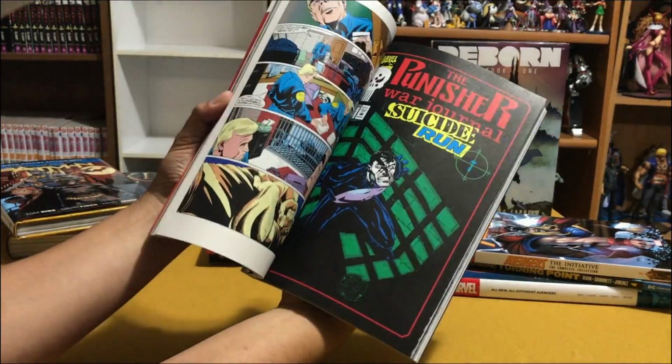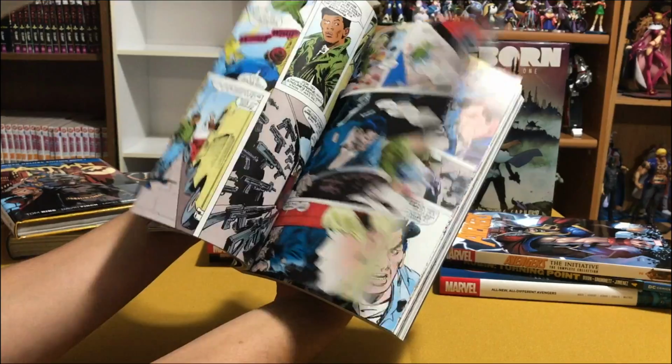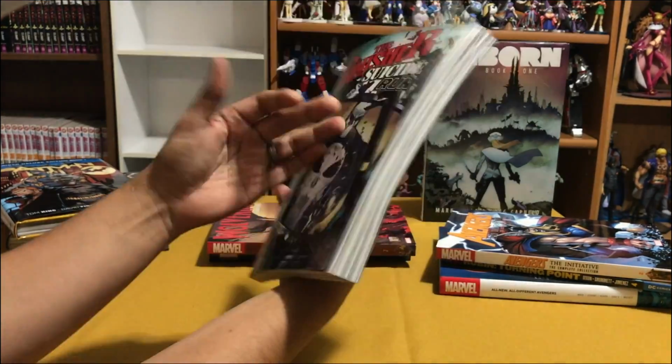But, you know, it's got art by John Buscema. Rest in peace. Miss that guy's artwork. I loved his work.